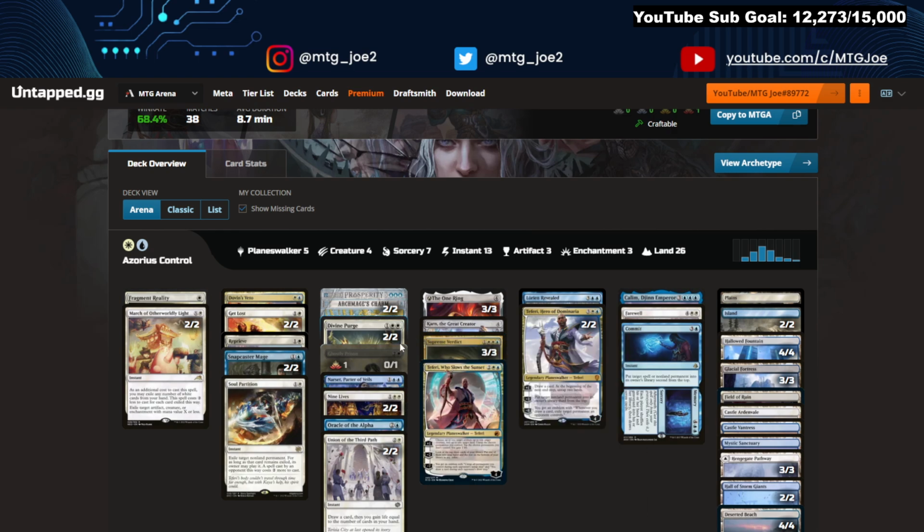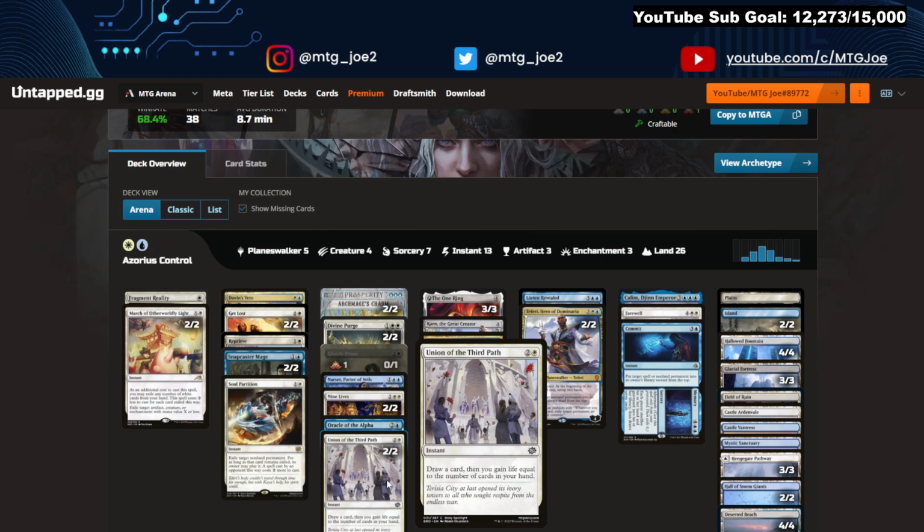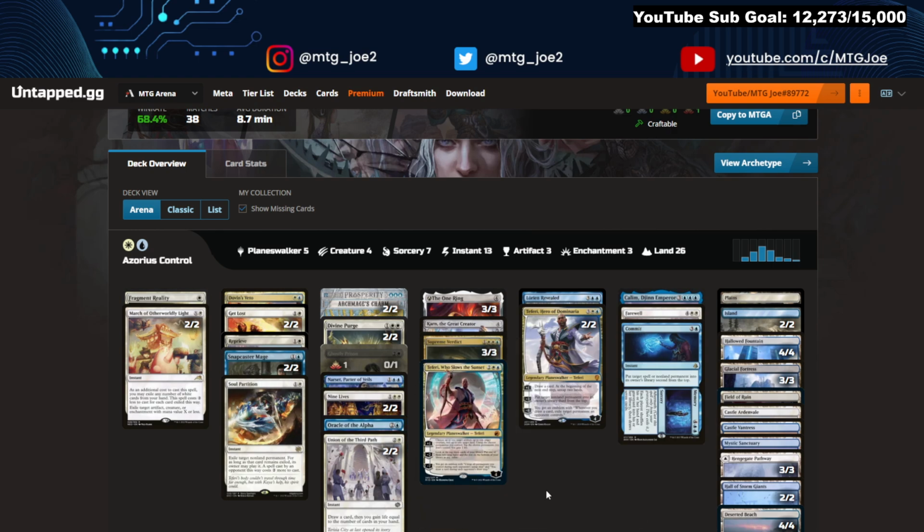The version's also playing one of the new special guest cards in Ghostly Prison. Can't remember if this is from the most recent or the previous, but creatures can't attack you unless their controller pays 2 mana for each creature they control that's attacking. So against very low-mana decks or things like elves, they're going to have a very hard time dealing the requisite damage to you. You have Divine Purge, you have Union of the Third Path. This version's got an Oracle of the Alpha, One Ring, Karn kind of mixed in there.